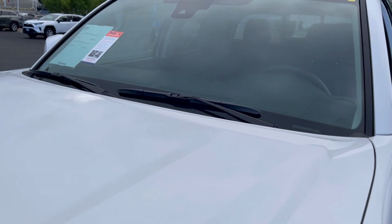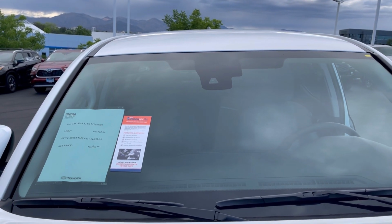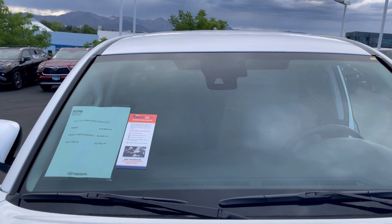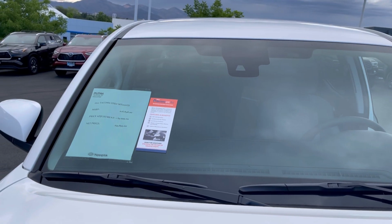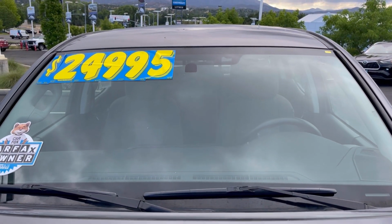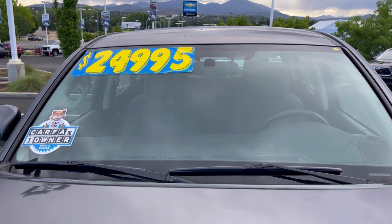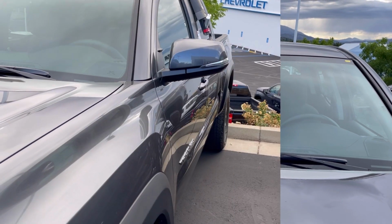Up there is a camera system that the 21 has that sees the lines in the road, and if you start to sway out of your lane, it's going to alert you leaving your lane. It also does that auto dimming high beam. You do not have that in this model here. That's not available to this model here. And I'm going to show you a higher model to show you some of the other features you get.